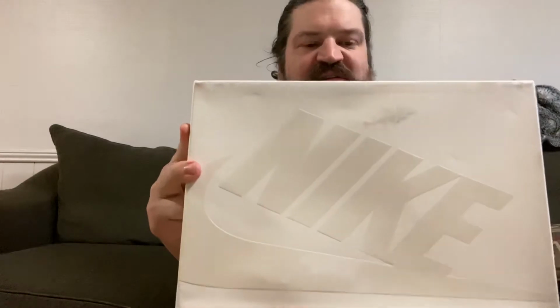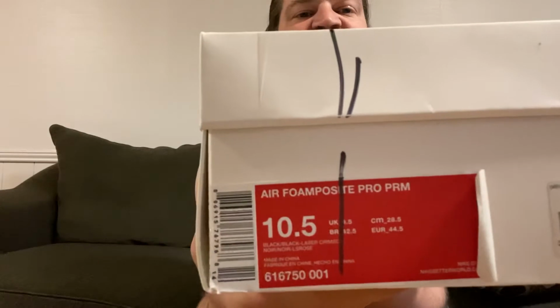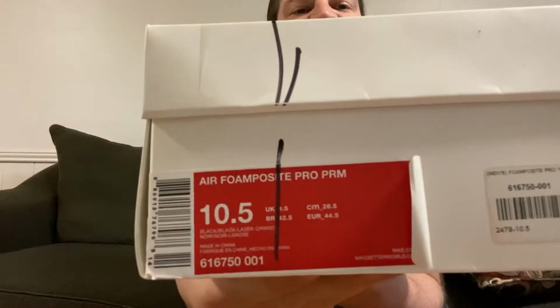So we have a Nike box. This is, I think, a 6-year-old shoe, I want to say. It is a Foamposite Pro Yeezy. I don't know if you can see the sticker there, if that's clear, but like I said, we have a Nike Foamposite box.